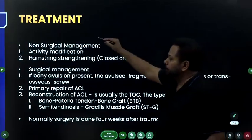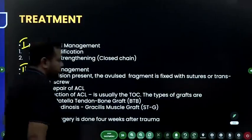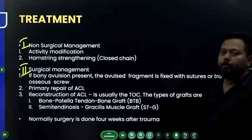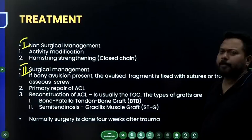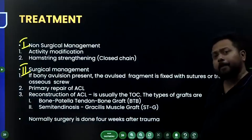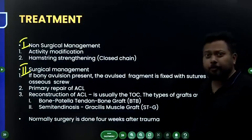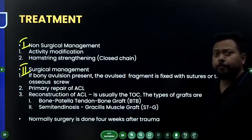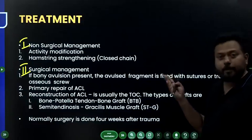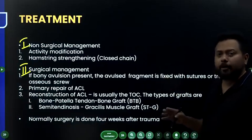Coming to treatment of ACL tear, you just divide it into two things: non-surgical and surgical. When will you do non-surgical? When it is a very partial tear, not a complete tear, or otherwise the patient is very old. If it is a complete tear in a very active young individual, especially a sports person, you should go for surgical management. You can try non-surgical or conservative methods in elderly individuals, or in an incomplete or partial tear.